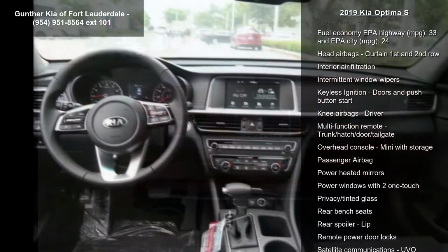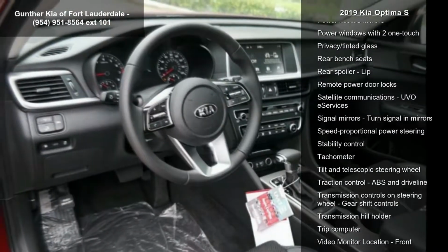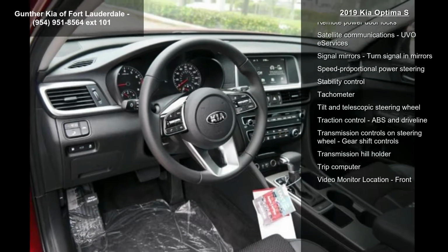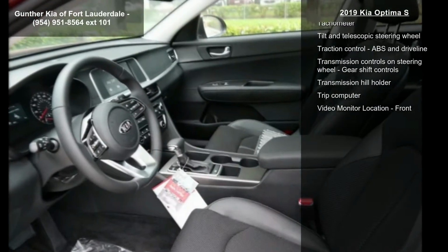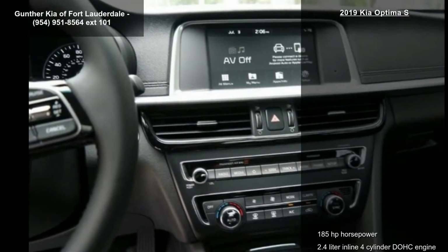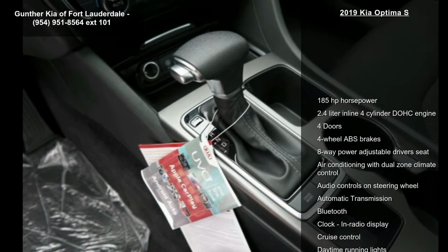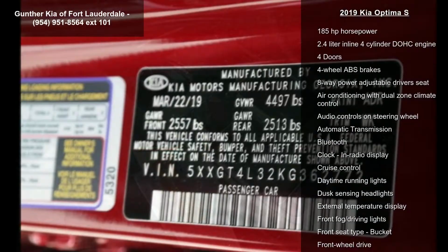2.4-liter inline four-cylinder DOHC engine, 4 doors, 4-wheel ABS brakes, 8-way power adjustable driver's seat, air conditioning with dual-zone climate control, audio controls on steering wheel, automatic transmission and Bluetooth. If you are looking for a new car, this might be the one.